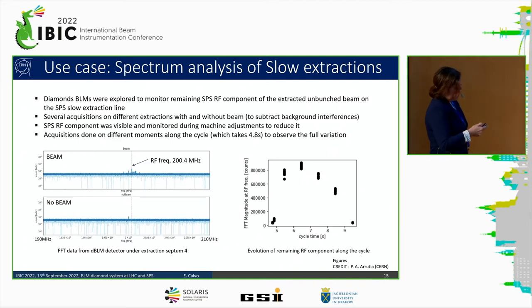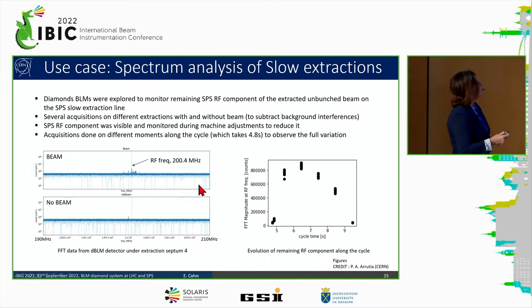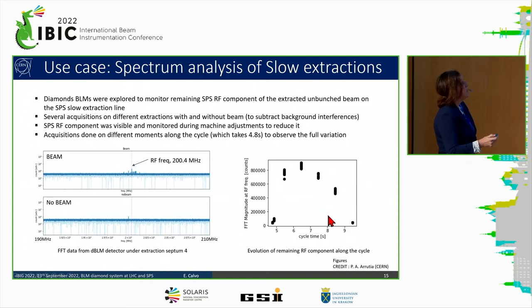So the SPS RF component was visible and was monitored while the operators were changing different parameters to reduce this RF component, because in that case they didn't want it. And by doing many acquisitions along the cycle, that is about 5 seconds, they can also see the evolution of this RF component along the cycle.